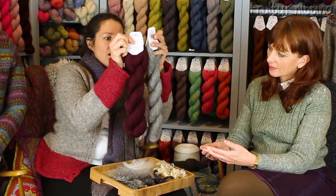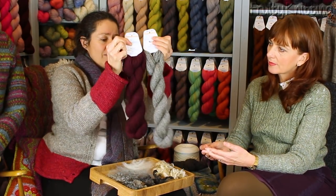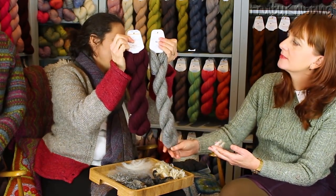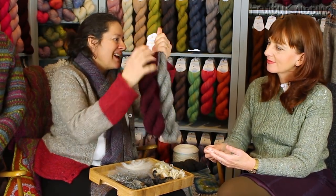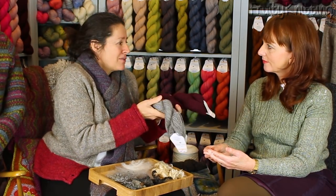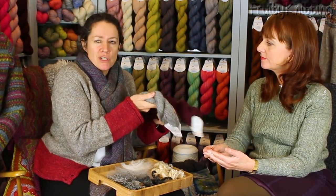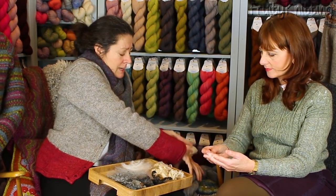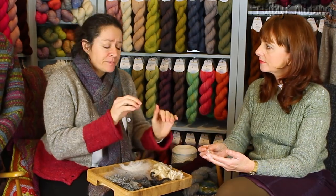Both of these are the same weight. They're both 4-ply. They're both 100 grams. Yeah, but that's loftier, isn't it? Yeah, they're the same meterage. But I would say they're both as soft as each other. One is maybe a more traditional softness than the Gotland. And both of those are worsted.